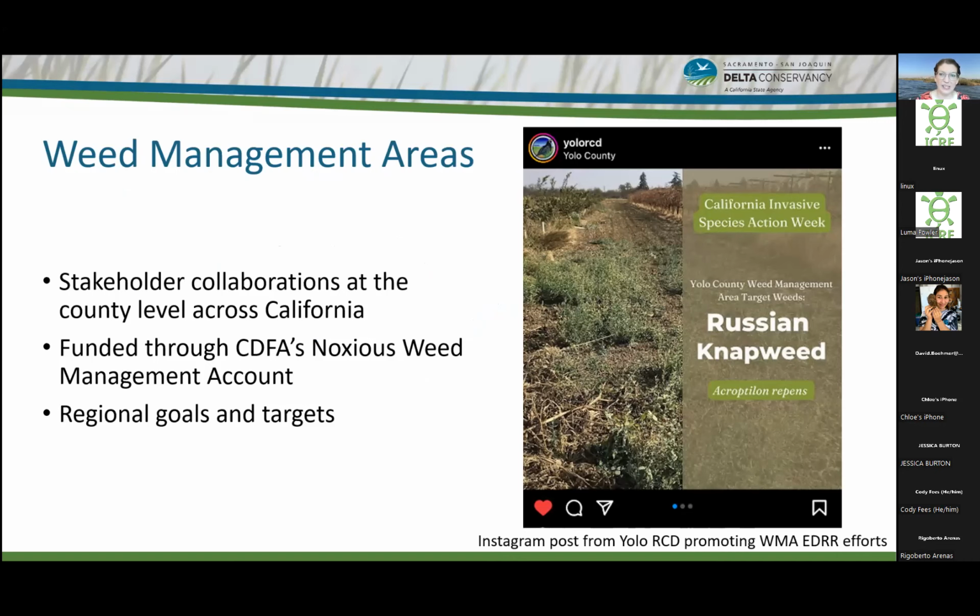So weed management areas are local stakeholder collaborations which focus on invasive plant control efforts. And they're often coordinated by the county agricultural commissioners' offices, but in some cases they're coordinated by the resource conservation districts which are spread across California. So essentially these are stakeholder collaborations at the county level across California. So thinking a little bit more locally. And these are funded through the California Department of Food and Agriculture. And these groups come together and they set regional goals and targets. So they know which species they should be looking out for in their region that might come in and become invasive.